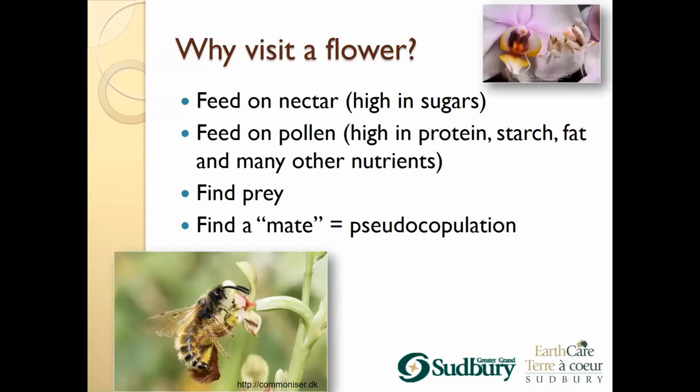Now, we know that these plants rely on insects, but for this relationship to last, insects must be getting something out of it as well for the mutualism. So here are some reasons that insects visit plants. Food is the main attractant. They may eat the nectar, which is very high sugar content.